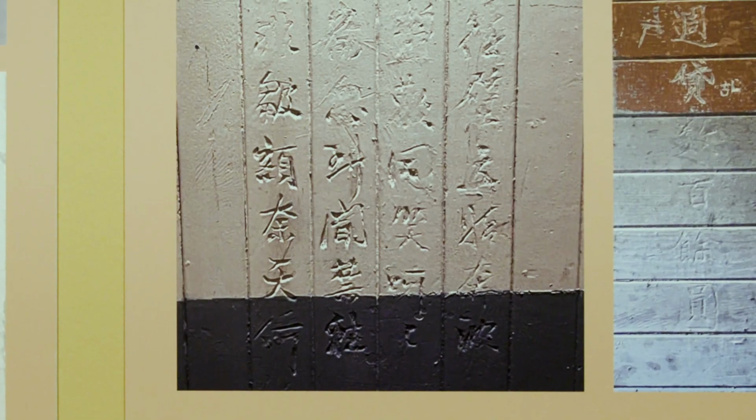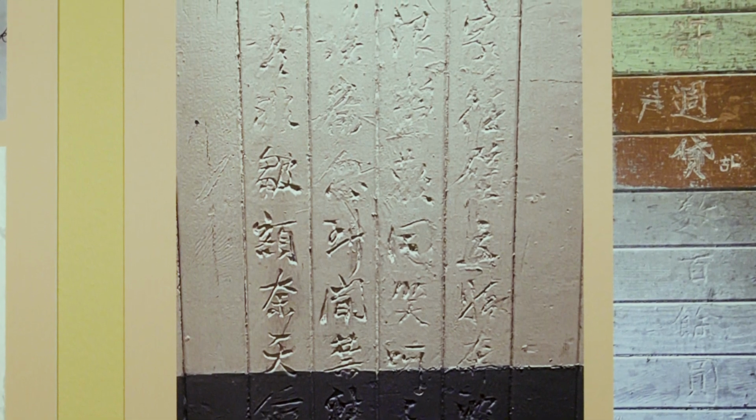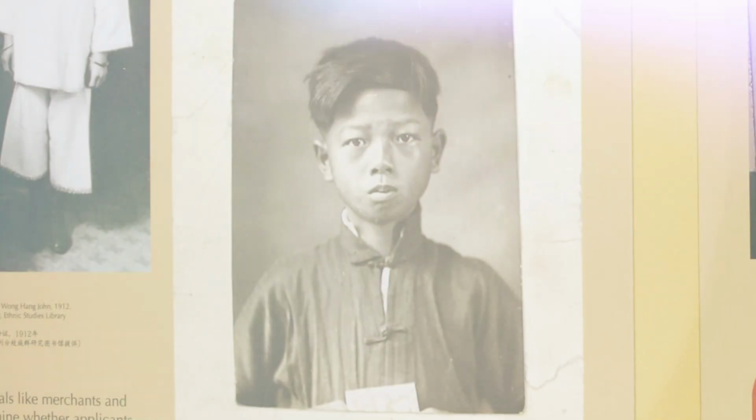To convey their frustration and worry, some Chinese detainees carved poems into the barrack walls. Leaning on the rich tradition of poetry in Chinese culture, perhaps the act of expression provided some comfort. Though layers of paint and putty covered the markings for decades, the poems are a testament to the determination of Chinese immigrants to make their mark in America.